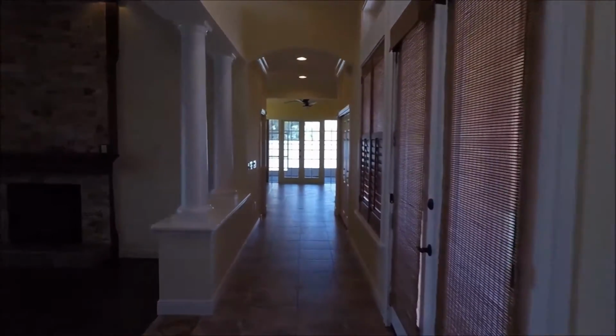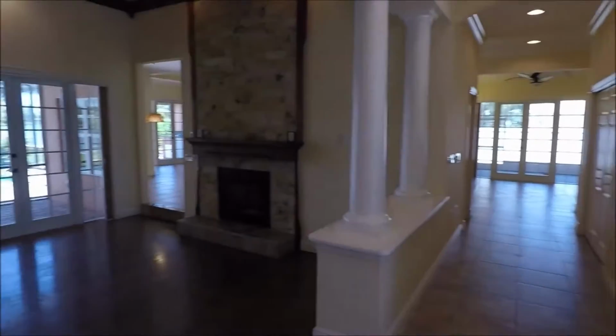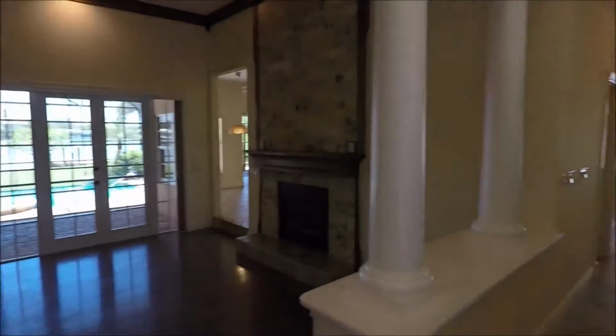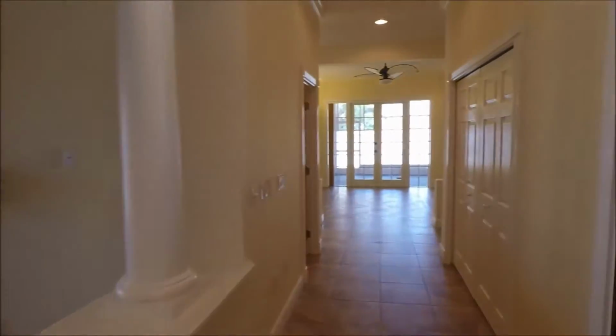Now you can see that we are back where we started, in the entry looking toward the formal living room. We are now going to continue down the hallway. Here on the right-hand side we have storage. Tons of storage in this home. You'll see more as we go. This does have built-in shelving.